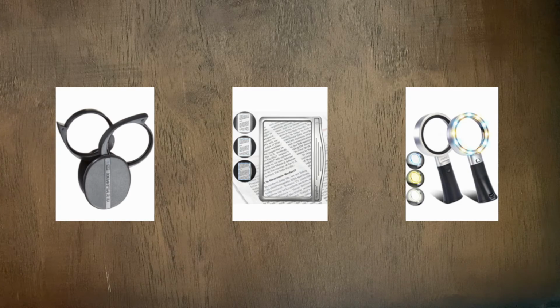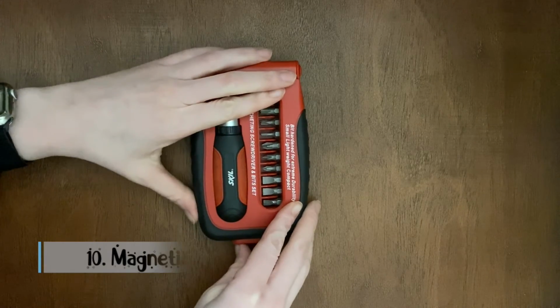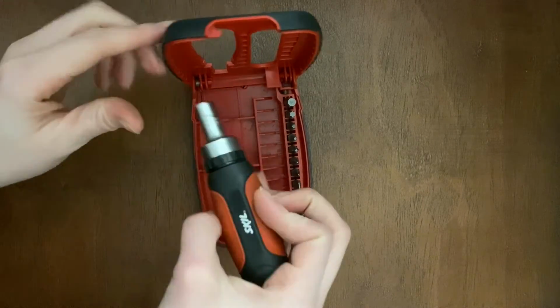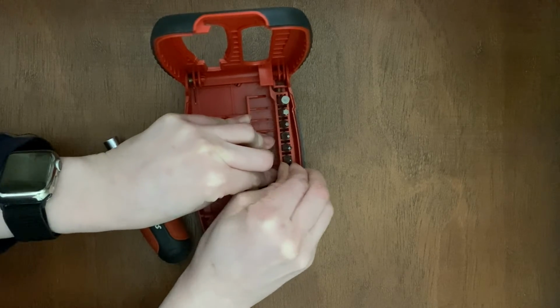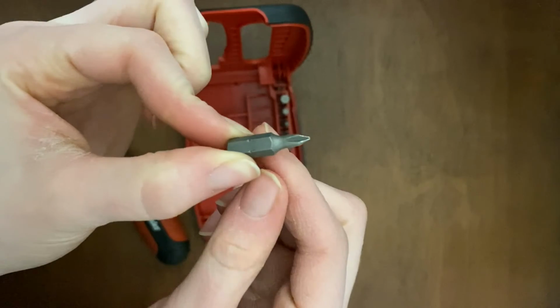A lot of these things might be provided to people if you live in the States, but it never hurts to have more. On to number 10, a magnetic screwdriver set. So when I do things involving screws, I tend to feel out the alignment more than I use my eyes. And so having the bit separate from the head makes it easier to do that. Extra points if the bit is magnetic and will stay attached to the screw.